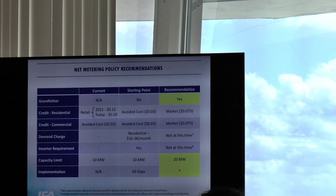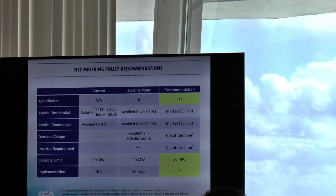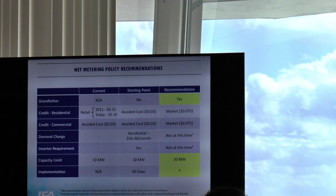What this phase-in would look like is for all customers now, we wouldn't grandfather anybody, we treat everybody the same way. But for all customers, we could go from the 10 cents that's being credited today down to 9 for next year, 8 the following year, and then ultimately 7.5 cents in 2019. From an economic perspective to the rest of the non-solar JEA customers, they're essentially economically indifferent. There's not a material difference in cost between those two options. But that was offered by some of our stakeholder conversations as a potential alternative for the board to consider.